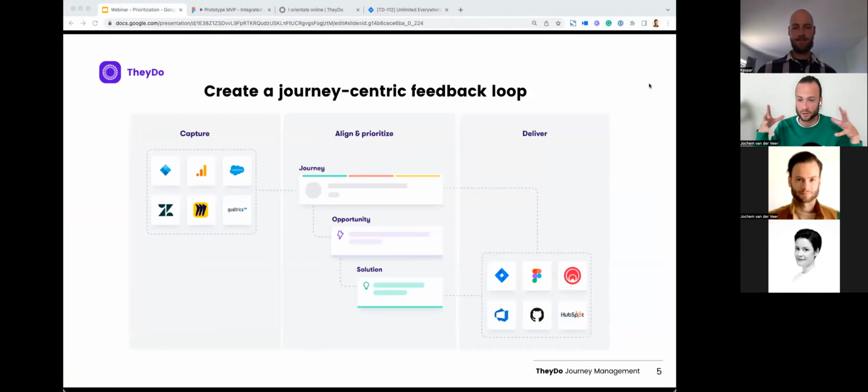Our starting point was, let's help everyone who has journeys all over the place centralize that. That's why the journey framework and workflow comes in, and the opportunity solution tree. That is what we've built so far. Now the question is, how do we get the rest of the organization to plug into that so that we can actually align together? First step, product management tools, JIRA, DevOps, the ones that we mentioned, make sure that the backlog can also sync with the efforts that you're doing in journey management.